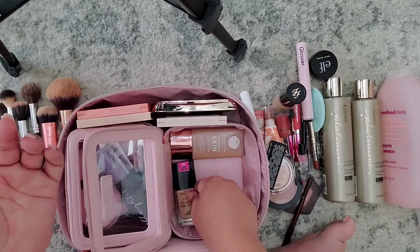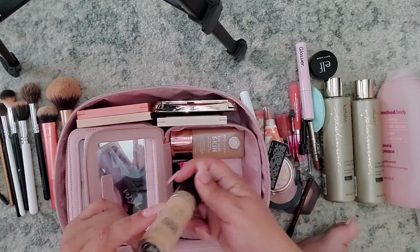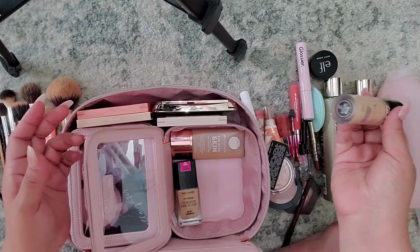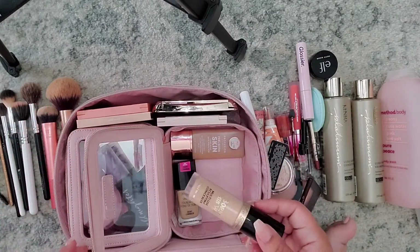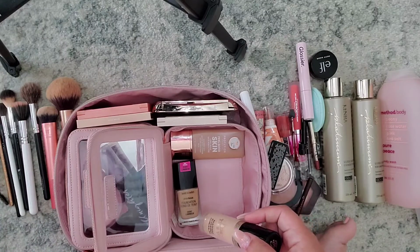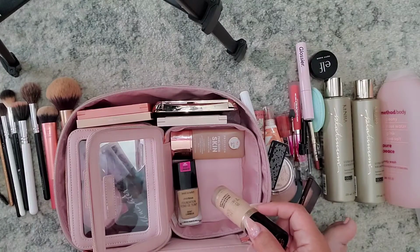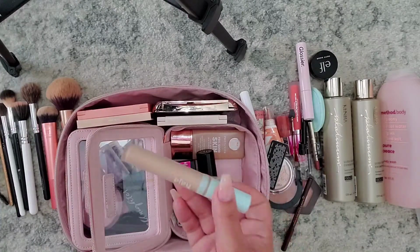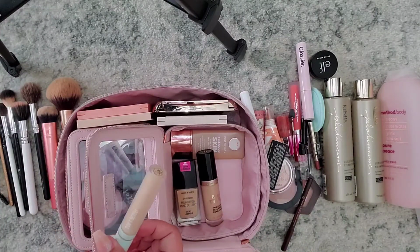Just, there we go. And then concealer. So this is the Born This Way Multi-Sculpting Concealer in Vanilla. I contemplated maybe taking my, oh my gosh, what brand is that? I want to say Kosas, but it's not Kosas. It's... Okay. So I really contemplated taking my Kaja, because this is my recent favorite, the Don't Settle Concealer.